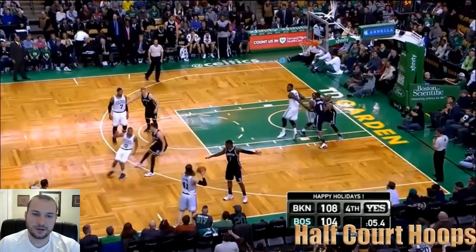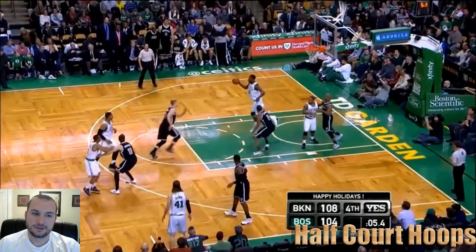So you see the cross screen. They throw it to Jeff Green. As soon as that happens, this big is going to set a quick little flare screen for Avery Bradley, or the shooter, to cut over here, and it's just a straight pass to get a quick 3-point shot off the flare screen.